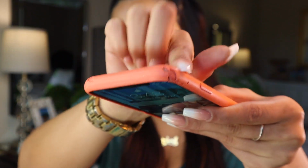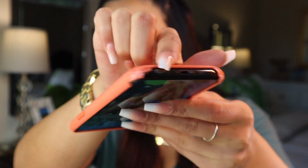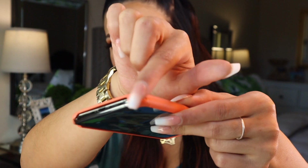I mean, if you look at the sides, look at this, hold on, I'm just gonna show you guys. Look at how freaking crusty. That just goes to show how much I drop my phone, and it's still trucking along. Like, it's good. Even on this one, I kind of have it messed up on the ends too, just because that's where it lands when it falls.